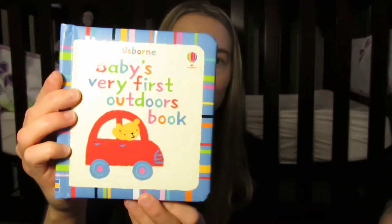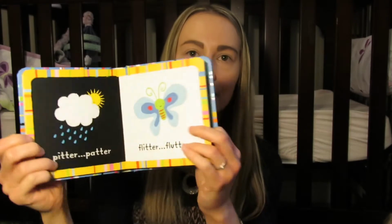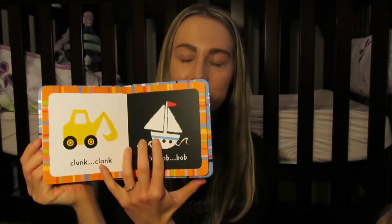So she's just playing with her toys, so you'll hear all these little sounds in the background. I'll show you some of the books that I've been reading her that she got new from Christmas. Baby's First Outdoor Book, she's been loving this one. It has a bunch of different outdoor sounds, and she loves sounds. She gets excited whenever you do them.